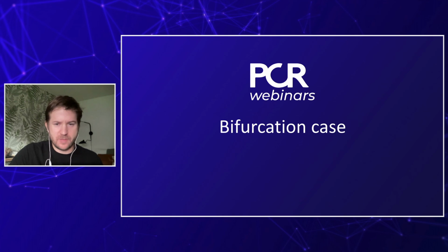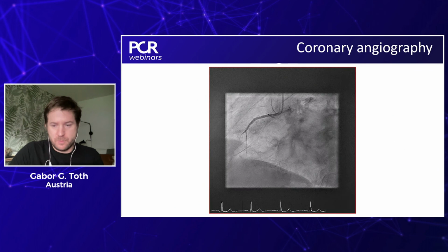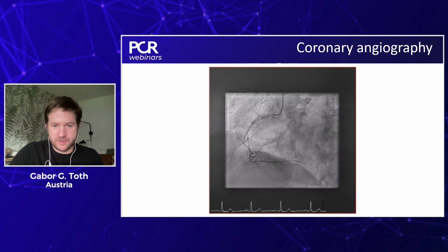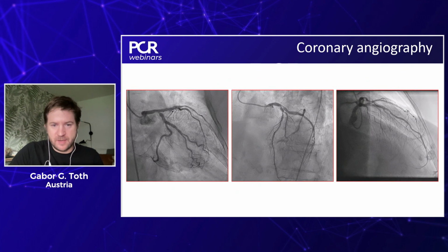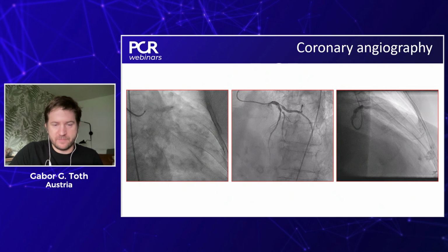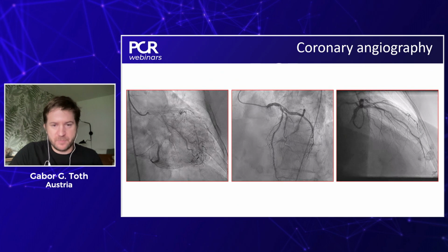Thank you, Tom. So the first case we would like to share with you is an old patient with severe aortic stenosis, no relevant angina, and good LV function. As performed in the context of pre-TAVI workup, we have performed a coronary angiography, which showed the following. On the right coronary artery, there was nothing really remarkable. And on the left side, we have seen the following. I'll just let you all have a look first, just like in everyday practice.